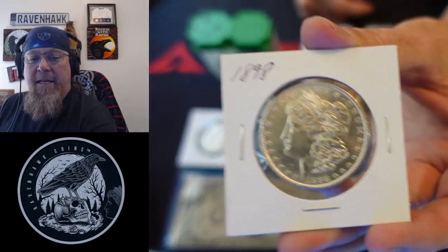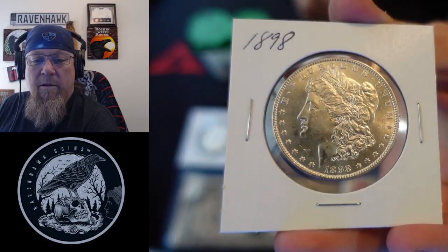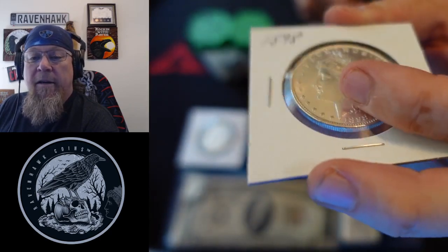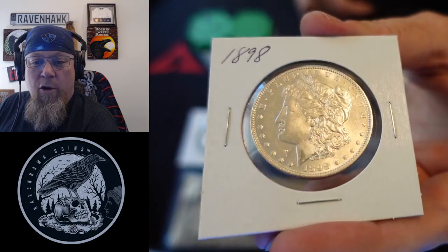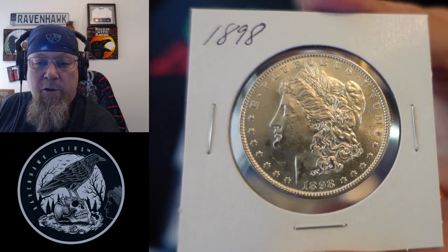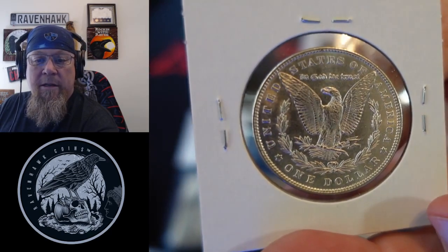Then we have an 1898 Morgan silver dollar. Not much chatter in the field. A little weird spot here down by the throat, but again, overall, this is a beautiful coin with great detail, and the Sony ZV-1 really zooms in on the gorgeousness of these coins. Look at that, my friends. That is an epic dollar.